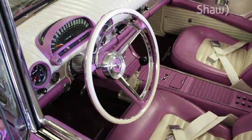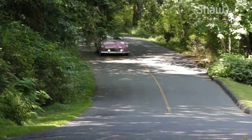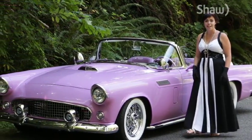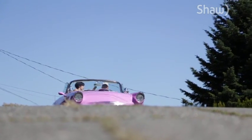This car may be modified here and there, but the body holds true to the 56 Thunderbird. This car is the second year Ford made the T-Bird. The Thunderbird was created in response to the Chevy Corvette, but unlike the Corvette, the Thunderbird was marketed as a personal luxury car instead of a sports car. Ford only stopped manufacturing Thunderbirds in 2005.